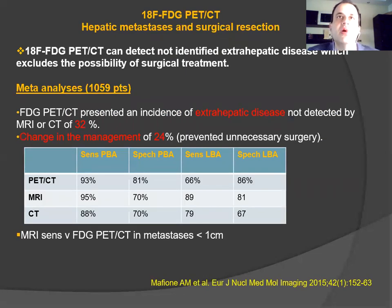In patients with colorectal cancer and synchronous hepatic metastasis, candidates for surgical resection, FDG PET-CT can detect unidentified extrahepatic disease, which excludes the possibility of surgical treatment. In a big meta-analysis in patient-based analysis, FDG PET showed comparable results of sensitivity with MRI and better than CT for hepatic disease, with very good specificity.